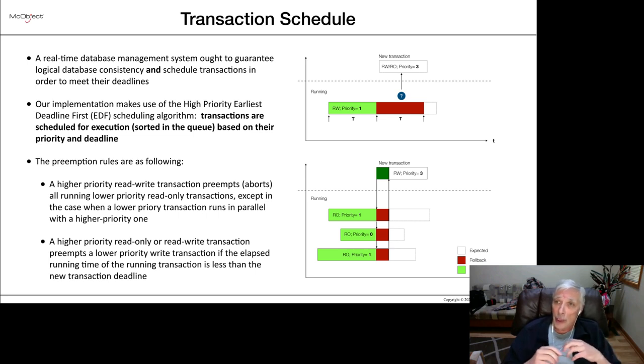Now, we also allow preemption. If you have a running transaction, there are certain rules, written here, that allow us to kick that transaction out. It doesn't always happen, but if there's a higher priority transaction, chances are that the currently running transaction will be kicked out. So again, this is high priority earliest deadline first EDF scheduling. This is a pretty common scheduling mechanism, but with a kick: we allow preemption.